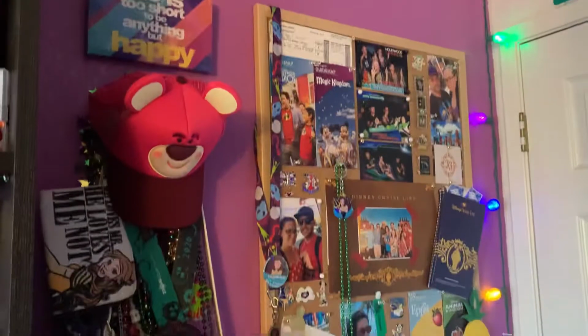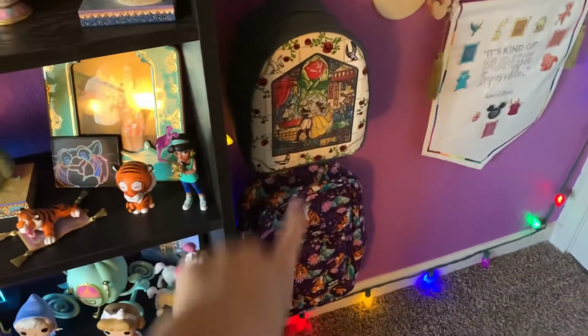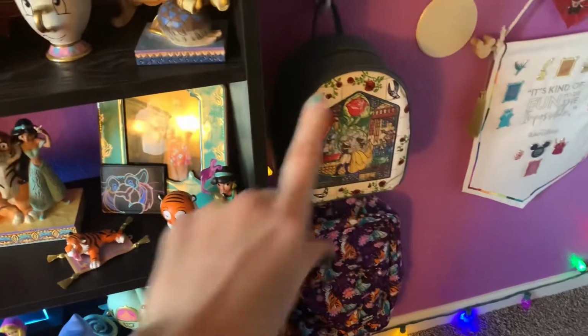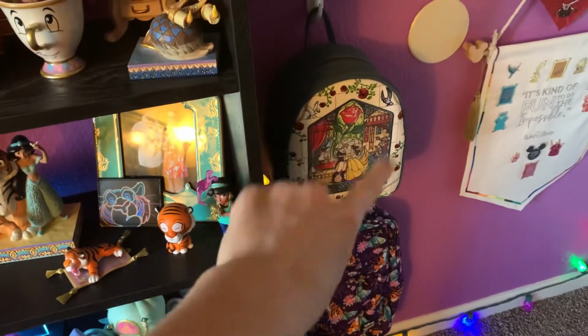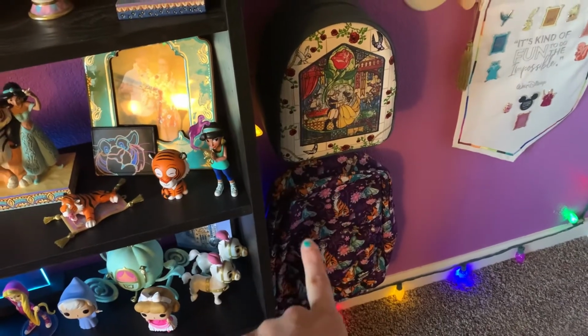All of this is the same. So again, with the exception of adding these two things, I added those a while ago though. The Beauty and the Beast Loungefly was from Nicholas, and then the Jasmine and Raja backpack is from Brandon and Heidi from It's Always Sunny.